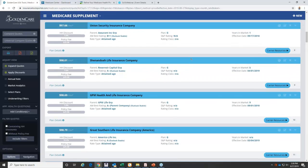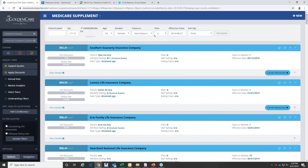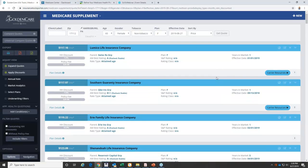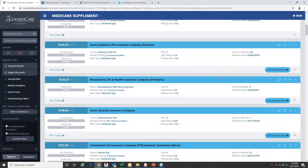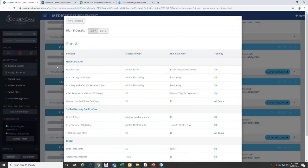Now, let's say I want to look at Plan F. Let's go up here, and I want to change to Plan F. Okay, it's going to load. It's going to show me every company in the zip code for a 65-year-old female, Plan F rates. Boom, there they are. So again, you have a listing of all of them, with ratings. Now, if I want information on that plan, I can get plan details. Med Supps are pretty basic. I think we all understand Med Supps pretty much cover everything, especially Plan F. You pay nothing, right? So that's how Med Supps work.